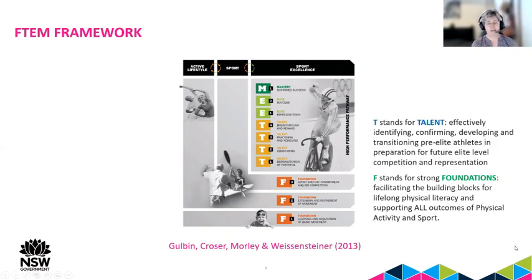At the T levels, which stands for talent, are four specific levels, and we're really going to unpack that today in this session. This is all about having an effective talent pipeline. So those foundational gifted athletes that want to go into the high performance levels, they have to go through this pre-elite sort of phases. And this is about giving them inclusive talent ID opportunities at the T1, about confirming their talent potential and whether they're ready for the step up into pre-elite development.